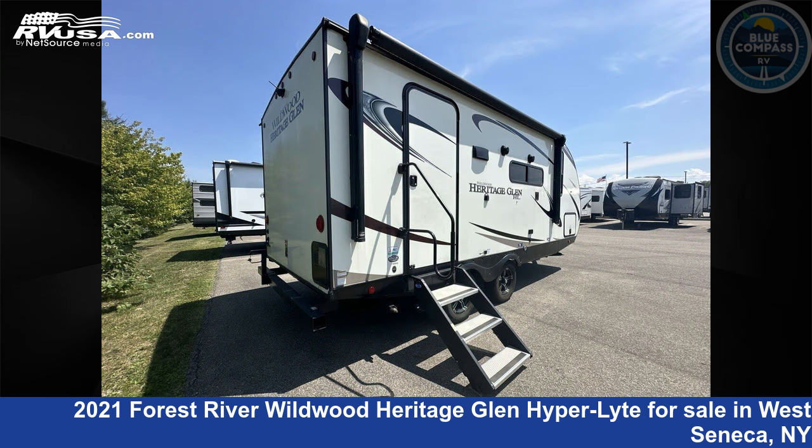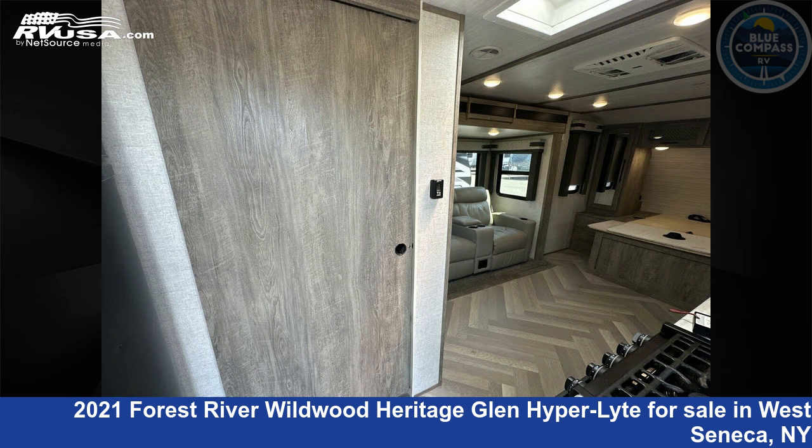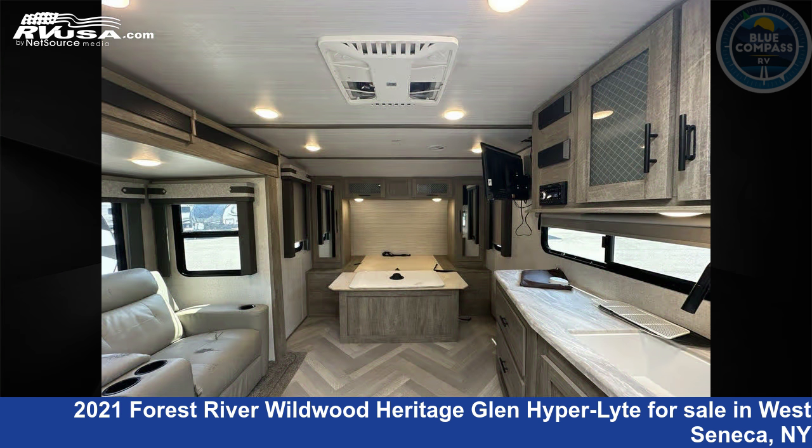This used Forest River is 23 feet 0 inches in length and features sleeps 2, slideout, and 49 gallons fresh water capacity. The floor plan layout of this travel trailer features front bedroom.